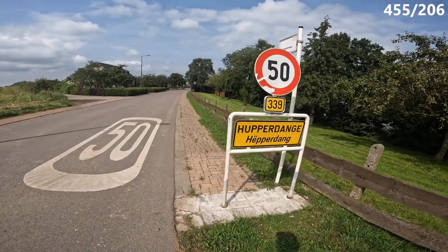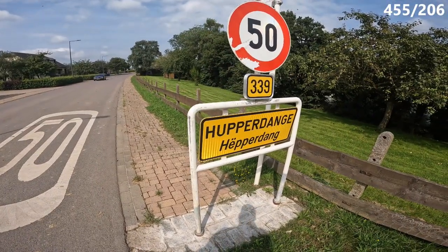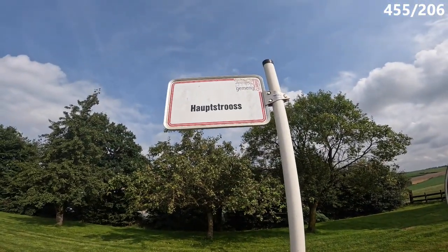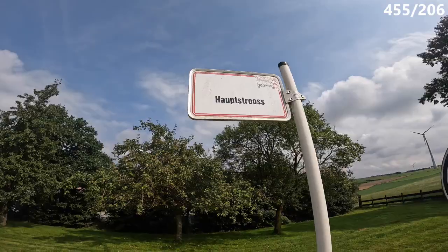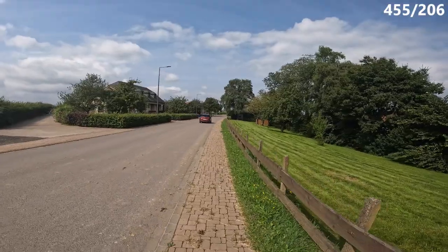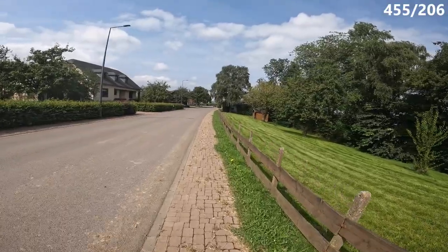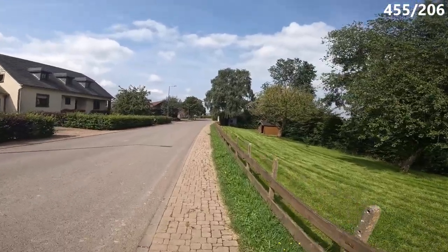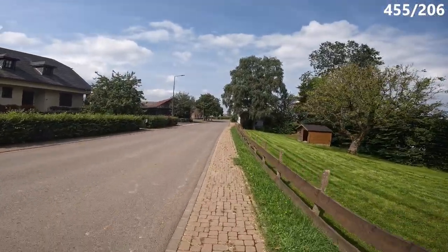Entering the village of Hupperdange in French, I guess, and Hepperdang in German or Luxembourgish. I guess that's how you call the language. Gemeente Clervaux, which means municipality of Clervaux. And this here, Hauptstraße, it means main street in German. So basically what I want to show you is that these couple of villages where I started this morning, including this village here, the road names are in German, and I guess people speak German or Luxembourgish. And then just the next town of Clervaux, or Clerf in German, they use French for the road signs.